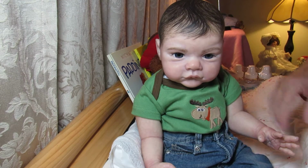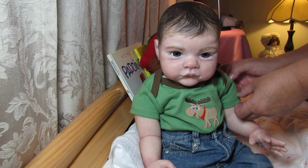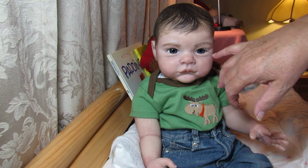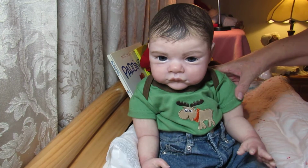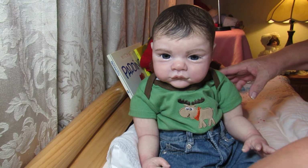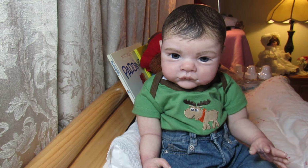Anyway, I've got his new green onesie with his moose on it. Everybody seemed to like that moose in the last video we did when I was showing off the new things that he got, and he just looks precious in it, and I like him in green. You can't really see it, but it really shows his little eyes off. And he's got his pumpkin patch blue jeans on, which fit him perfect. And he has these darling desert boots that we just got in the mail today, and they actually lace up, and they're soft and leathery, and I thought they were going to be too big, but they're not.